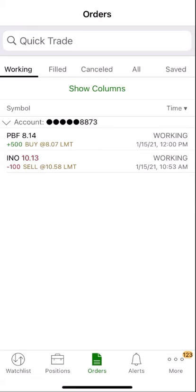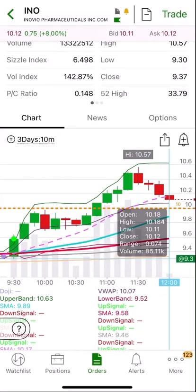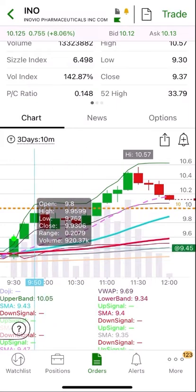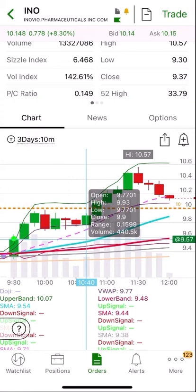I had mentioned in one of my tweets that I had INO. I only had 100 shares going for 10.58, 10.57, and got rejected from there. Pretty crazy. There it is, and there's my 10 for support. This is where I was selling earlier this morning. When it hit here, I was sold at 9.94. I was selling in the high 9s and 9.99.